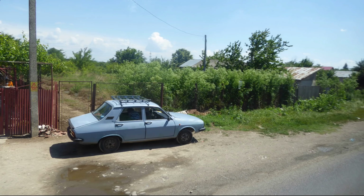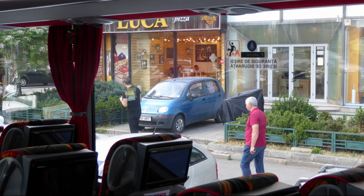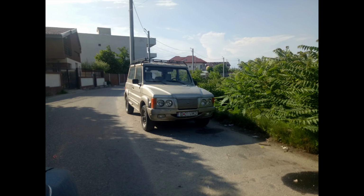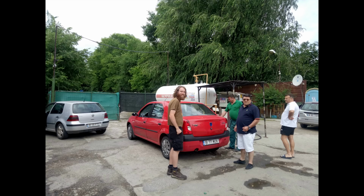Quite a few Dacias about, of course, as you'd expect. Standard street scene with Matiz and lots of boring modern cars. Another Matiz. Basically I just spotted Matizes. That's the first car we spotted in Romania, a Dacia Solenza. And that's our mate picking us up in his Suzuki Wagon R. And Golden Arrow, sold as Dacias in the UK. Another Daewoo Tico. All these are coming thick and fast.